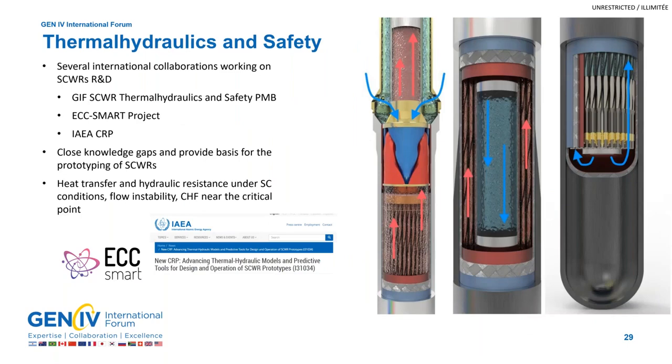So, thermohydraulics and safety for SCWR. CNL is the performing organization and continues to represent Canada on the international collaborations such as GIF, which I mentioned earlier, and the ECC SMART, the European Union-led project, as I noted earlier, as well as on an IAEA CRP on advancing thermohydraulic models and predictive tools for design and operation of SCWR prototypes.